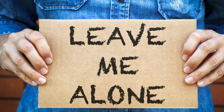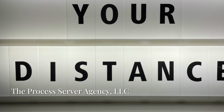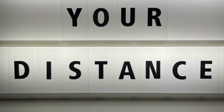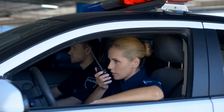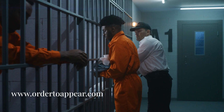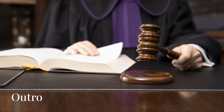If the judge decides a permanent protective order is necessary, it's not just a piece of paper. It's enforceable by law. The respondent will be given specific rules to follow, like staying away from the petitioner or having no contact. Law enforcement is also notified so they're aware of the order and can act if it's violated. Violating a protective order is a serious offense and it can land you in jail.